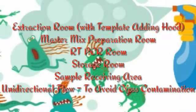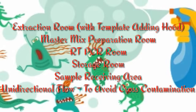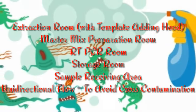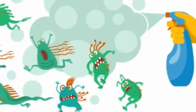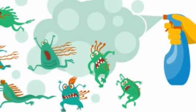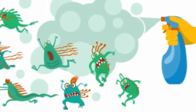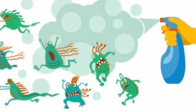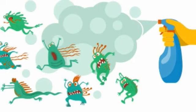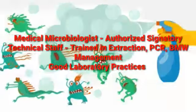All these areas should be designed in such a way that cross contamination is avoided, preferably in unidirectional flow. Apart from this, a storage area and a sample receiving area are required. I have explained the detailed infrastructural plan in another video, so the laboratories which are planning for this PCR setup can look into the video and get the details.